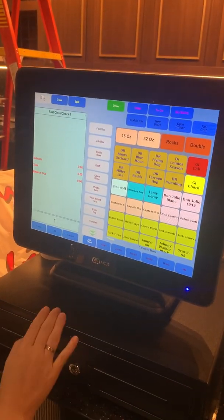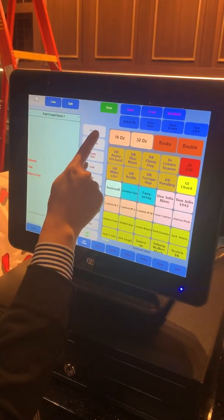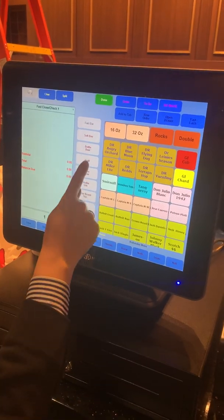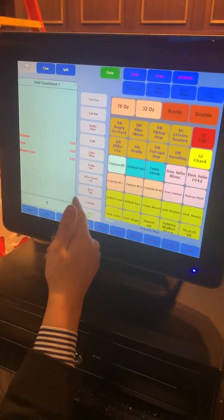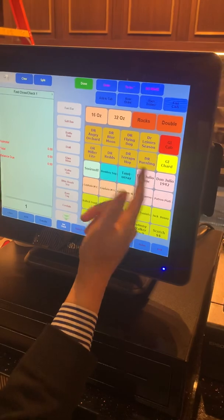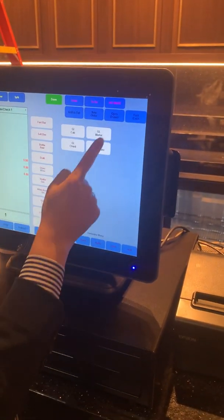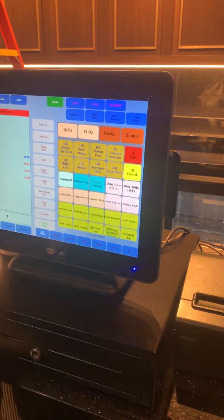All right. So you have a fast bar menu. If anything here you can't find, you can actually go into the actual areas. So let's say we want a glass of Merlot. This one's a glass of Cab, but you don't see Merlot. You can go glass of wine, Merlot. Okay, go back to the fast bar screen.